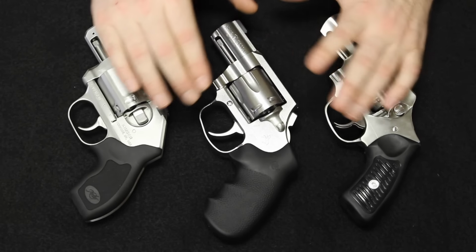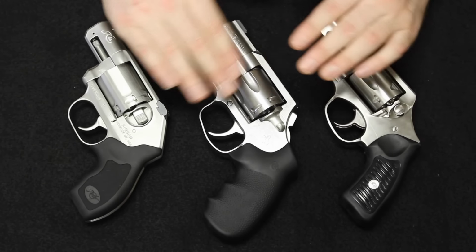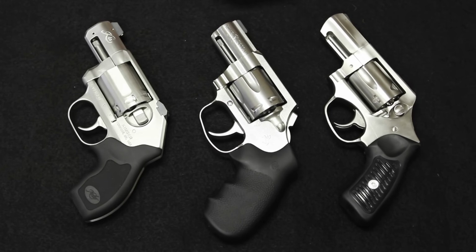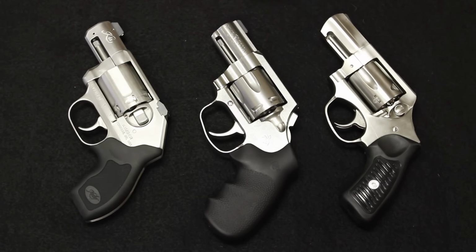So in the firearm game, there's always a trade-off. It's where you want to go, where you want to be in price point, size, weight, controllability, function. Those are all factors you are going to have to come up with on your own. But hopefully I have done a good job laying those factors out so you can pick and choose what is important to you.